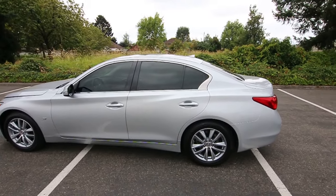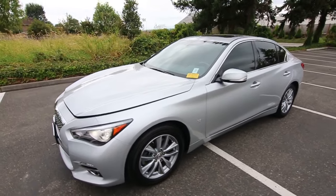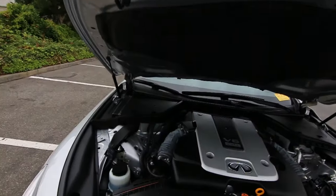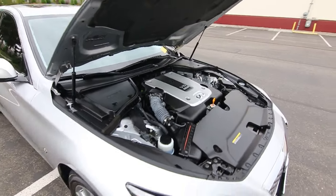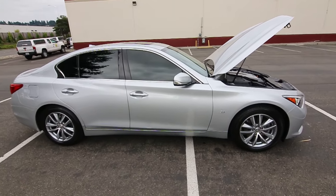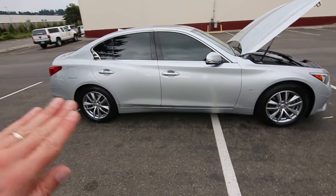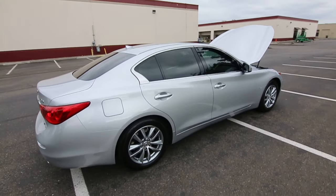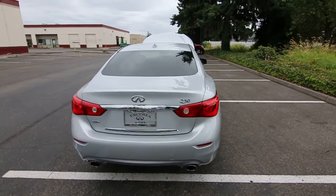The Q50 is built on the advanced front midship platform. The reason they call it that is they take the engine and place it as far behind the front axle as possible. They want to move the center of gravity towards the middle of the vehicle. By doing that, it enhances the weight distribution, it can rotate on its axis, and it improves the handling through the corners. It shares its advanced front midship platform with the Nissan 370Z.